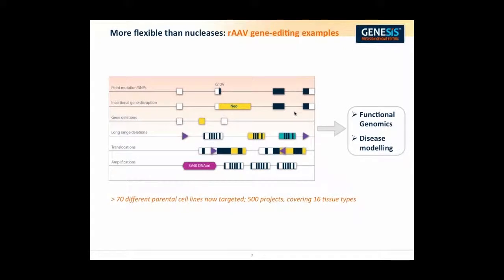One of the key things with the technology is its flexibility. So what we do when we're thinking, especially with AAV, we think about the patient genetics as driving the type of genetic change that we want to make. So, for example, if you're interested in oncogenes, often these are single base pair mutations within exons in a heterozygous background. So we can exactly do that. We can replicate exactly the mutation and the genetic change that we see in the patient.